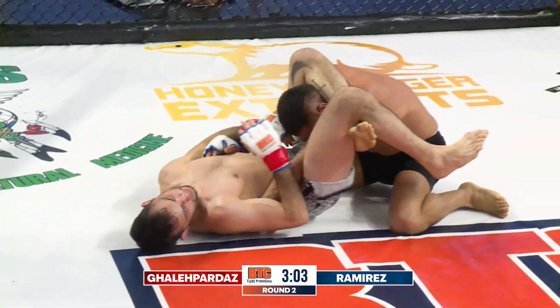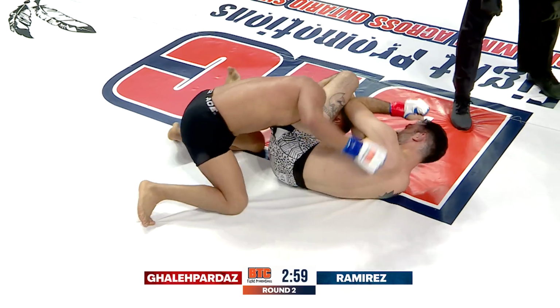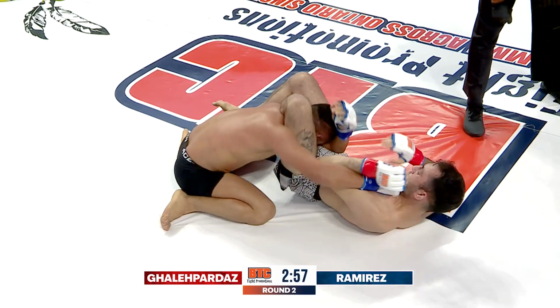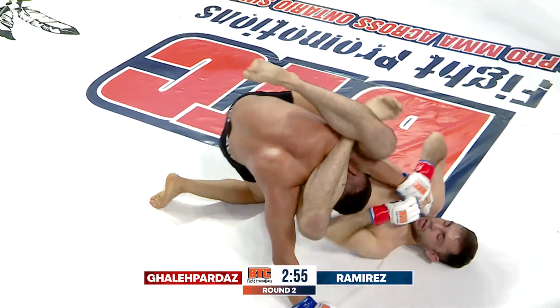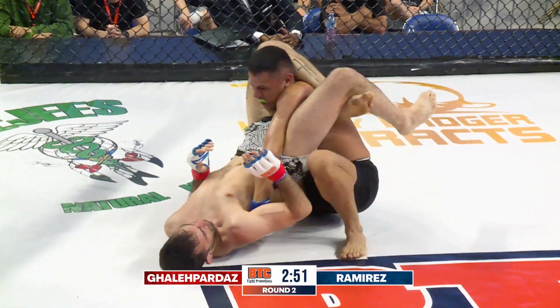Still fighting though is Ramirez. Good elbows, gotta watch them. There is no quit in Ramirez. No, he didn't come all the way from Mexico just to accept defeat. He's gonna do everything and fight with that Aztec Warrior spirit.